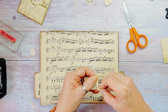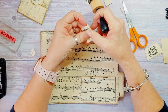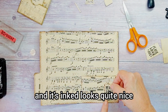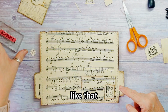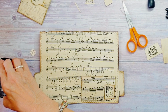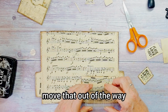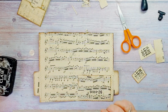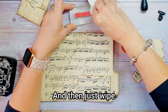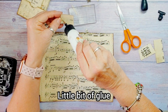I'll just rip that. And again, I'll just ink around this. We'll have a look, see what it looks like. Sometimes just, you know, ripped paper and it's inked looks quite nice. Like that. And we could have a stamp, a number stamp. Move that out the way and that'll go underneath the stamp like that. And then just wipe that off, and it wipes off quite nicely. Shove that in there. A little bit of glue.